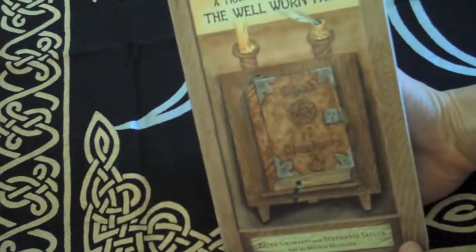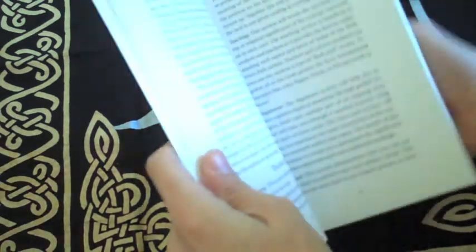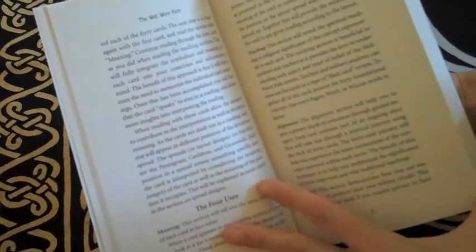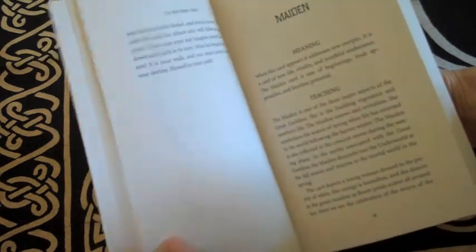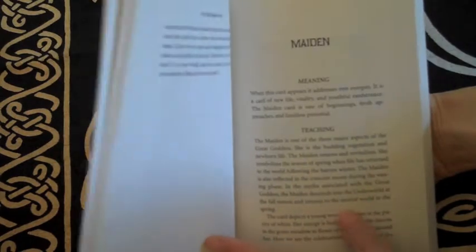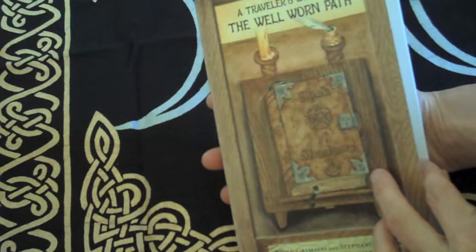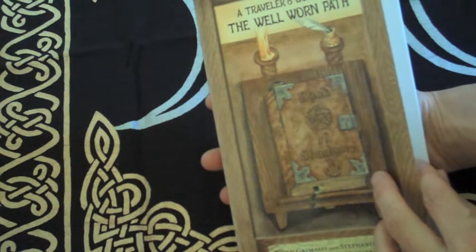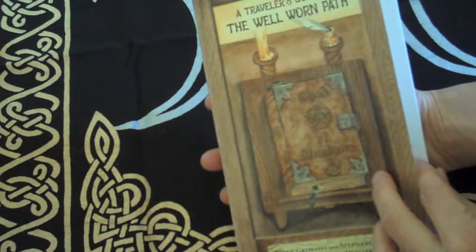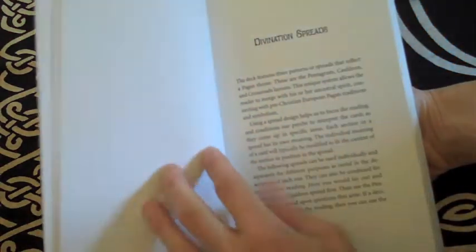The authors try to give a taste of the main concepts that they see as being foundational in Wicca, and they try to show different aspects. They talk about trying to honour the many different paths of Wicca, but obviously there's only so much that you can put into any single book or deck, and different traditions do different things and worship different gods.